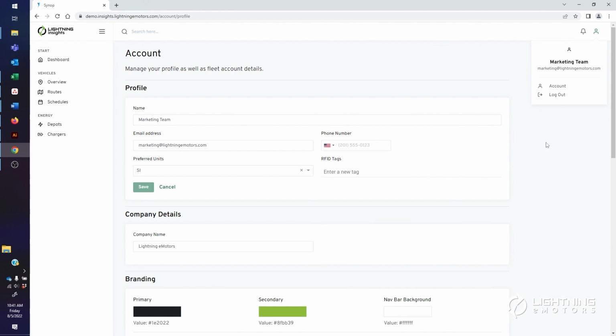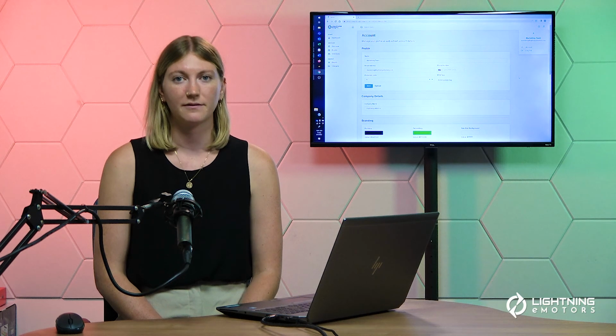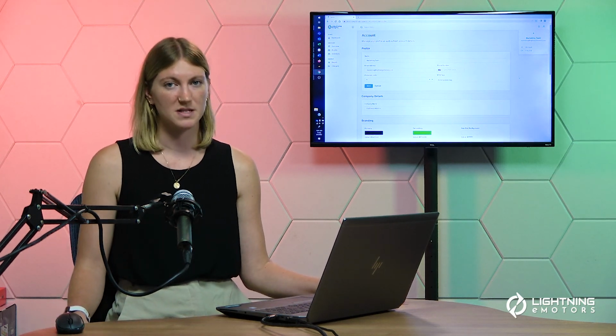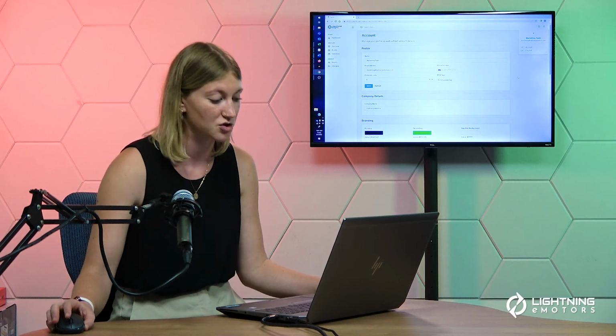You can also change your preferred units and also add RFIDs. RFIDs are typically required for those who operate in non-behind-the-fence environments, so RFIDs will allow you to manage which specific drivers, users, etc. are able to access your charging infrastructure.